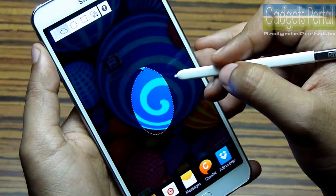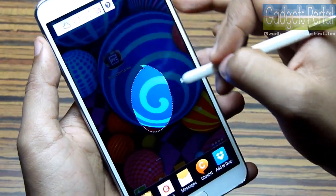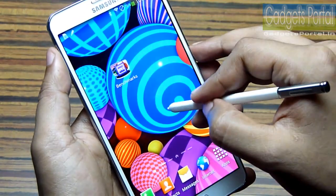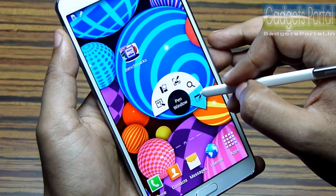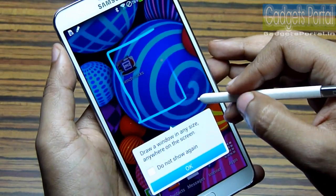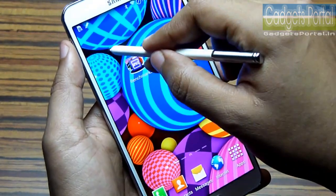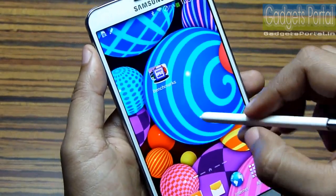You can now save it, and this is called Easy Clip. With the help of this magnetic tool, you can also crop out any desired area from this cropped image. Now from the air command wheel, there is also another option called pen window, where you can just draw a loop and you will get some pop-up applications menu. You can launch these applications right on the screen.